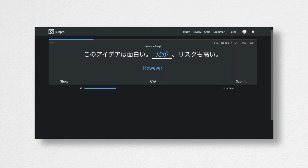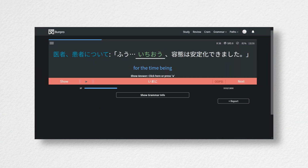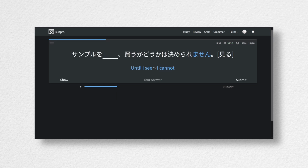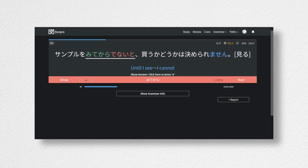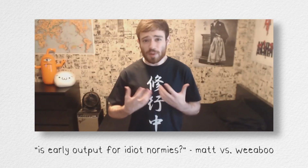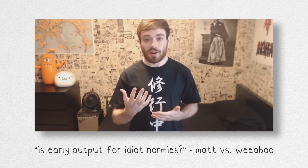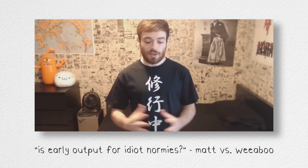The catch is because you type in an answer to fill in the blank rather than reproducing whole sentences, it doesn't help as much for reproducing grammar as it does for understanding and recognizing. But that's not really a catch because, one, I can't imagine a grammar app doing this and correcting your mistakes. And two, if you listen to what Matt vs Japan has to say, this is exactly what you should be doing at the start anyway.